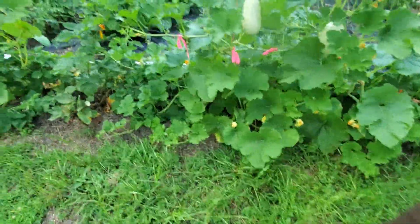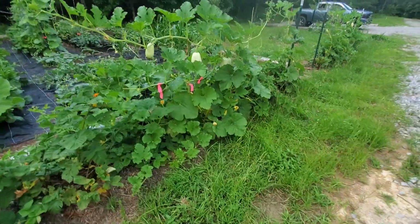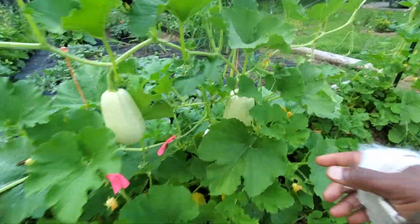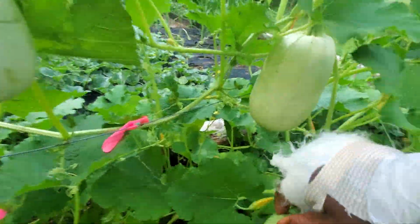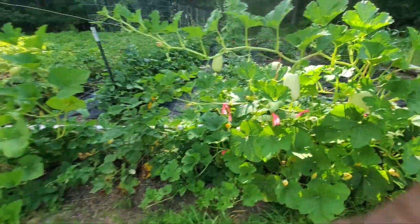My finger hurt. I can't stretch out to measure it with my pinky. You see that? I mean, they're trying to overcome. I've been trying to keep them on the lines, but the fruit is too heavy. Look at the size of this sucker. You see what I'm saying? It is too heavy. It's weighing down the line.